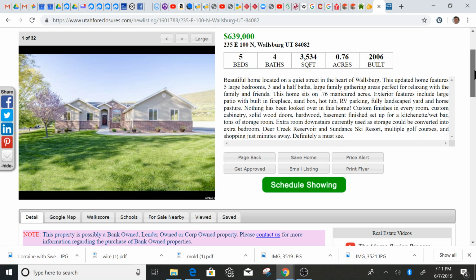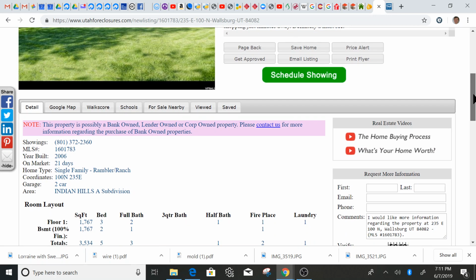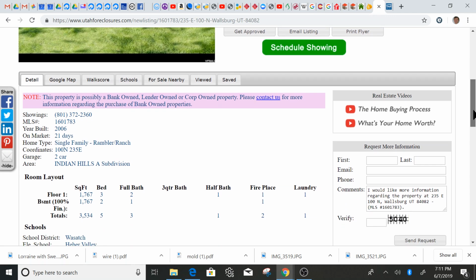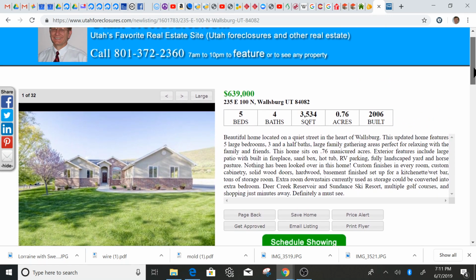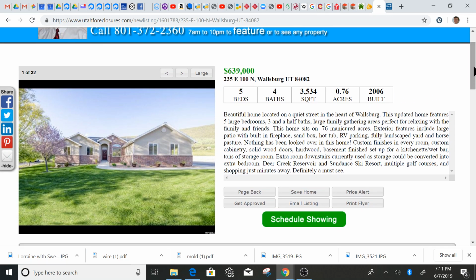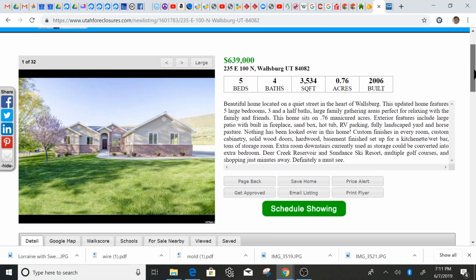built in 2006. Now, this is a bank-owned property. It's been on the market for just a few weeks. It looks like 21 days. Now, not everyone is looking at moving up to Wallsburg. That's south of Heber. And boy, what a beautiful place.